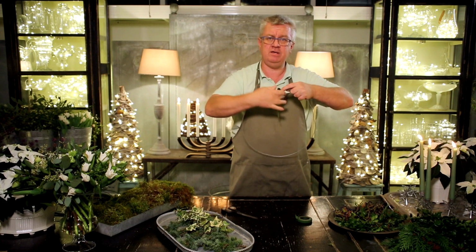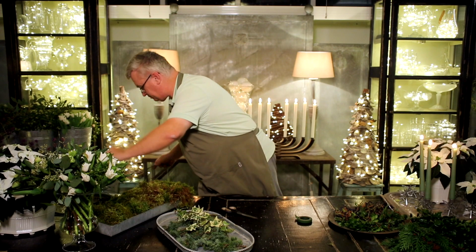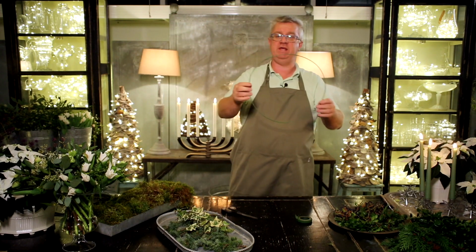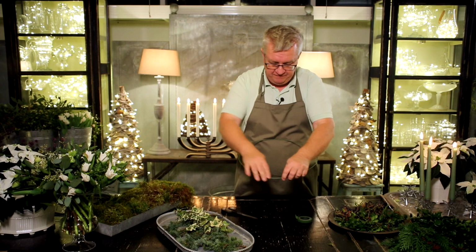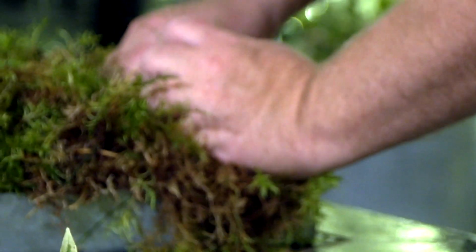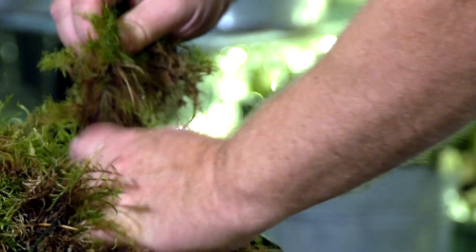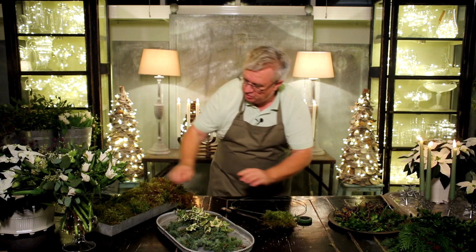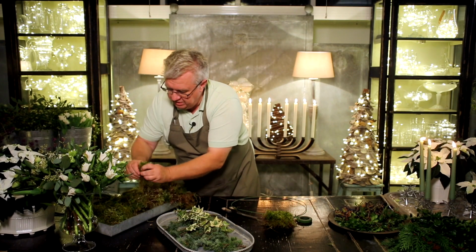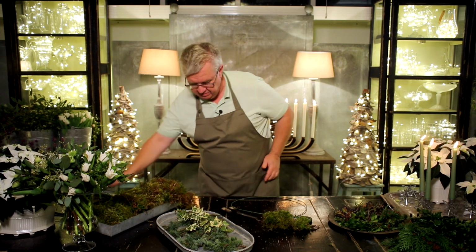But I'm so lucky that I have a finished ring. I will find it here. And you can see this ring is finished and you have the tape all over the ring here. And now I will take and cover it with moss. It's moss from the forest or the wood. We have it here. It's because then it will be easier to put all the green material on.